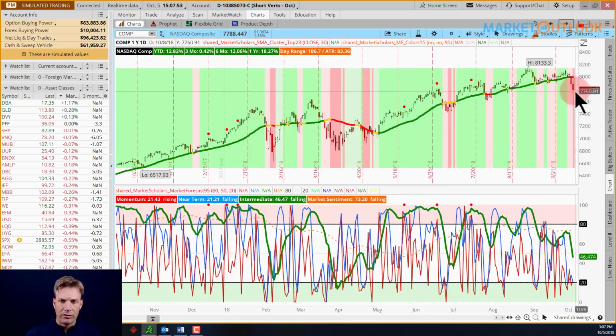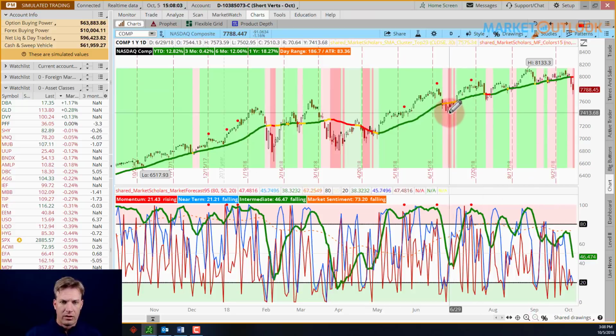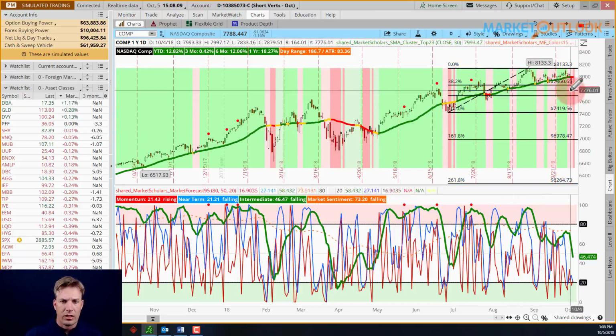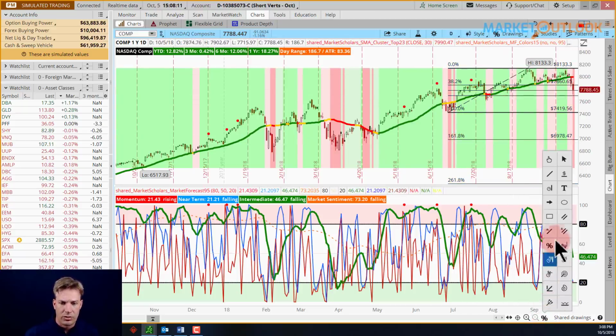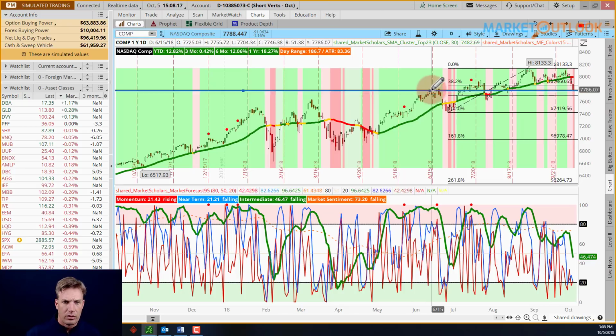The NASDAQ Composite now has joined the Russell 2000 as two of the major four indexes that have dark pink shading. So again, a good sign that we'll most likely get it on the other two as well. Here we go. Right now we're sitting at the 50% Fibonacci retracement level, which lines up with the previous intermediate high point right here.